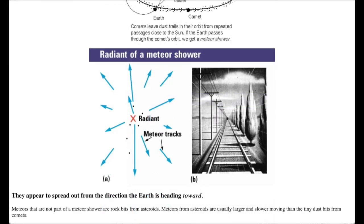As the Earth plows through the dust trail, the meteors appear to streak out of the point called the radiant that the Earth is moving towards. It's the same converging lines perspective effect you see when you look down the length of a long, straight railroad track or road. The textbook has a table of the major meteor showers and their parent comets.